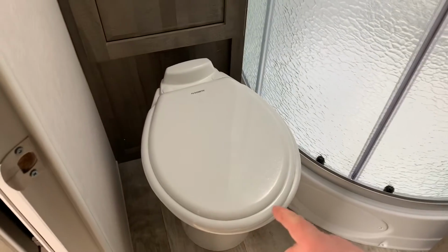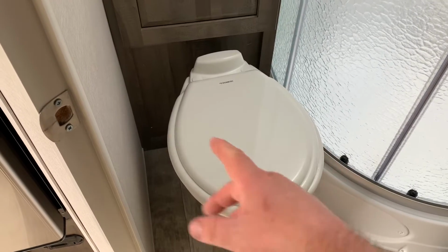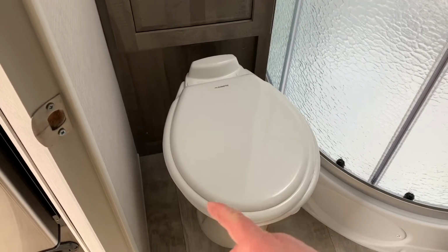All right, so you've got a commode here, and I will say that this is a very tight fit area. You don't have elbow room on either side.